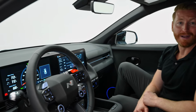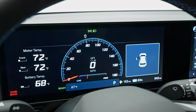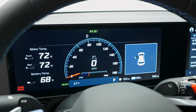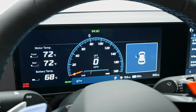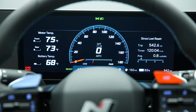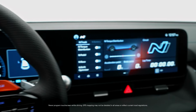Starting with the instrument cluster, it's fully digital and customizable. In addition to speed, it gives you access to info like drive mode, motor and battery temperature, battery charge and range, steering and suspension settings, torque distribution, and lap times. And with N E-Shift engaged, it even displays a simulated tachometer. This really adds to the realistic look and feel, making it feel like you're actually shifting gears in a gas-powered car. Now moving to the 12.3-inch center touchscreen.